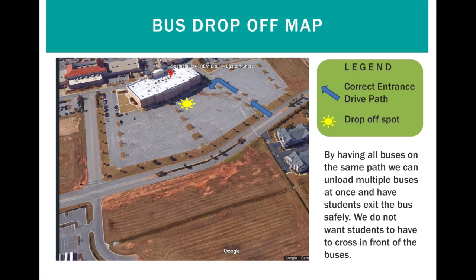Also, last year we discovered that people were coming from all different directions to get to the Jubilee. Here is the correct entrance drive path so that everybody can unload their students and the bus will open the doors towards the building versus away, and also to create a line where we can unload 3 to 4 buses at a time.